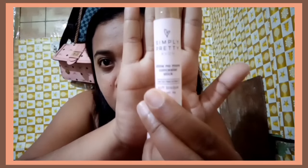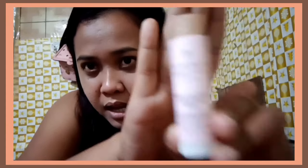Next is I'm going to use concealer, but I seldom use concealer lang. This is Simply Pretty from Avon, Shy No More Concealer Stick. Basta guys, it's Simply Pretty Avon Shy No More Concealer Stick in a shade soft bisque. I don't know how to pronounce this. I don't know if you can see it, but I hope you will. So I will just put it in some areas I want to cover, some flaws that I want to cover.